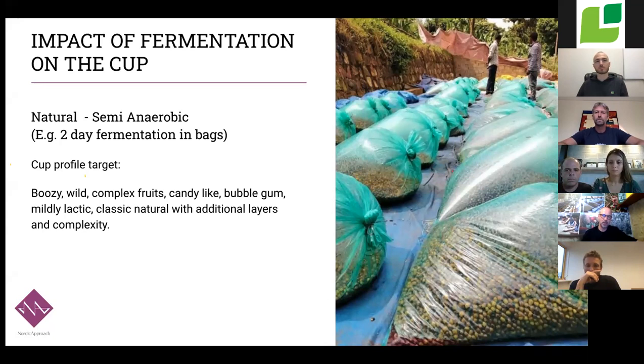It's still supposed to taste like a natural, as most people know naturals, but maybe with different elements of fruits and wild stuff. I mean, here we're trying to get it a little more extreme. And then next slide.